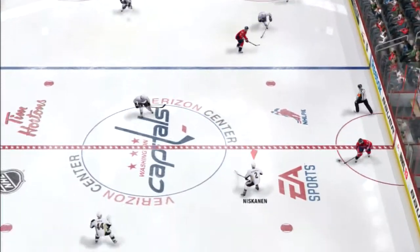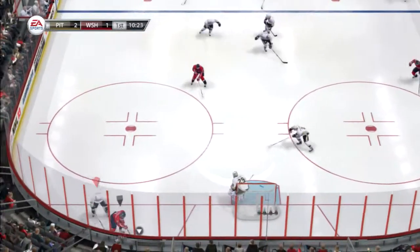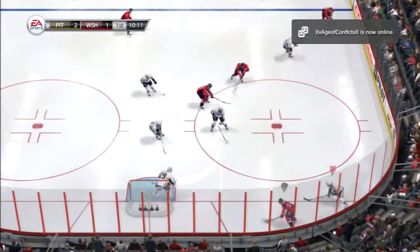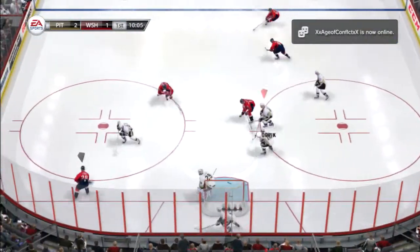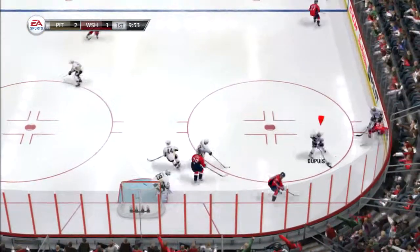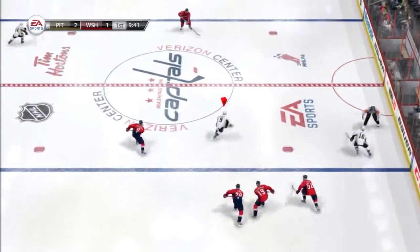To Baxter. To Semin. Two on two the other way. Makes the catch on that one. Glove save. Good chance. In tight. Oh, what a save. Big shot. That's a one-time opportunity. Goaltender got it. Tremendous hit right there. Both of them are going to feel that one.